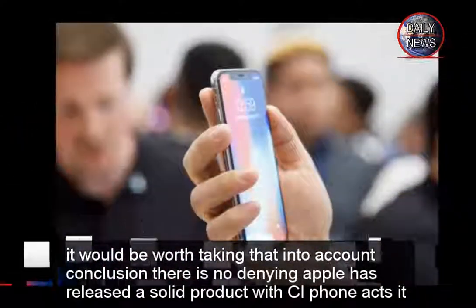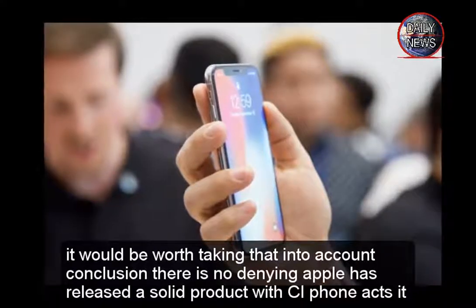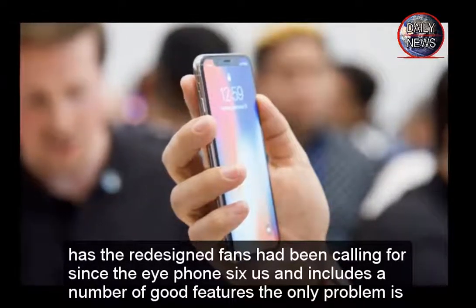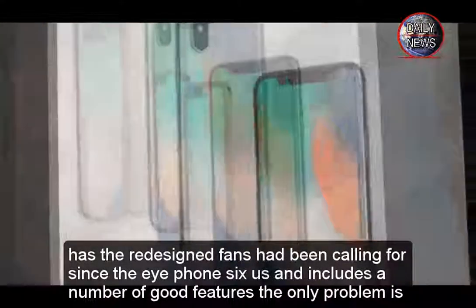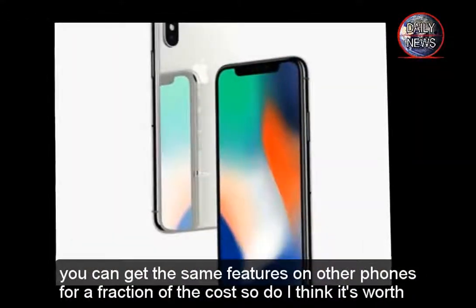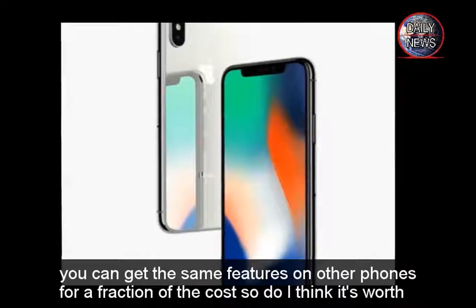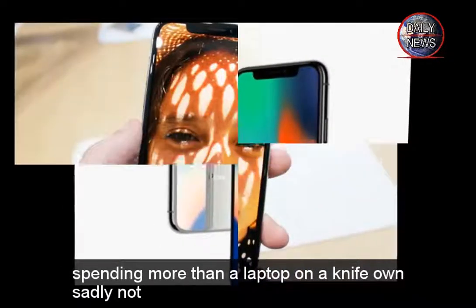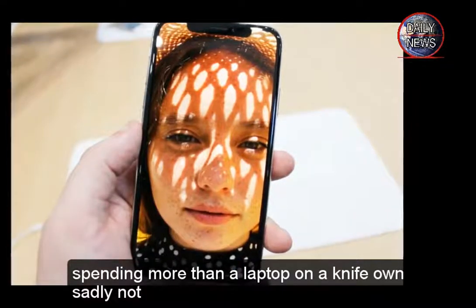Conclusion. There is no denying Apple has released a solid product with the iPhone X. It has the redesign fans had been calling for since the iPhone 6s and includes a number of good features. The only problem is you can get the same features on other phones for a fraction of the cost. So do I think it's worth spending more than a laptop on an iPhone? Sadly not.